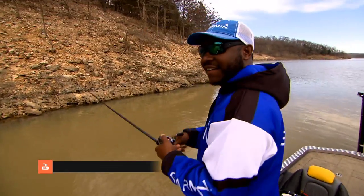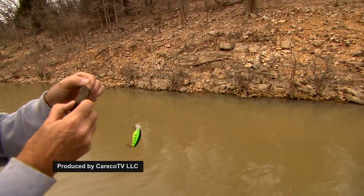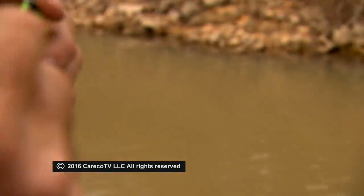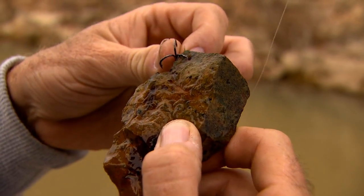Okay, what are the odds? Look at the hole in that rock that my point went in. That's hilarious. Wow. That is amazing to get that perfectly in there. Look at that.